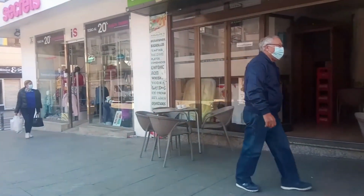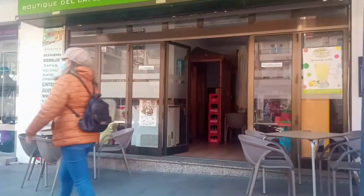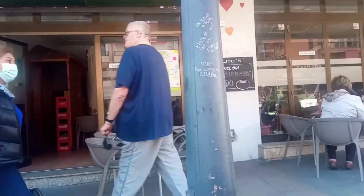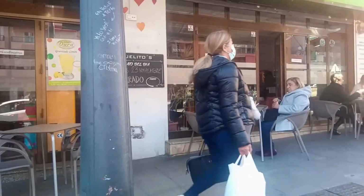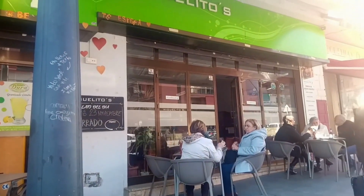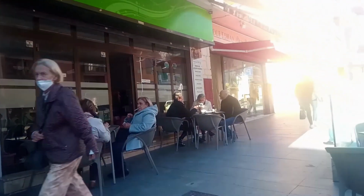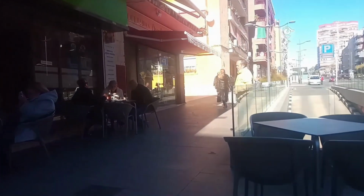Back in the Old Town again, and this time towards the top of Carrer Tomás Ortuño, near the large El Cruce crossroads, we find our fourth cafe bar, Miguelitos. A perfect place to stop if you are shopping in the area. They have a good amount of seating outside, as well as a smaller space inside too.